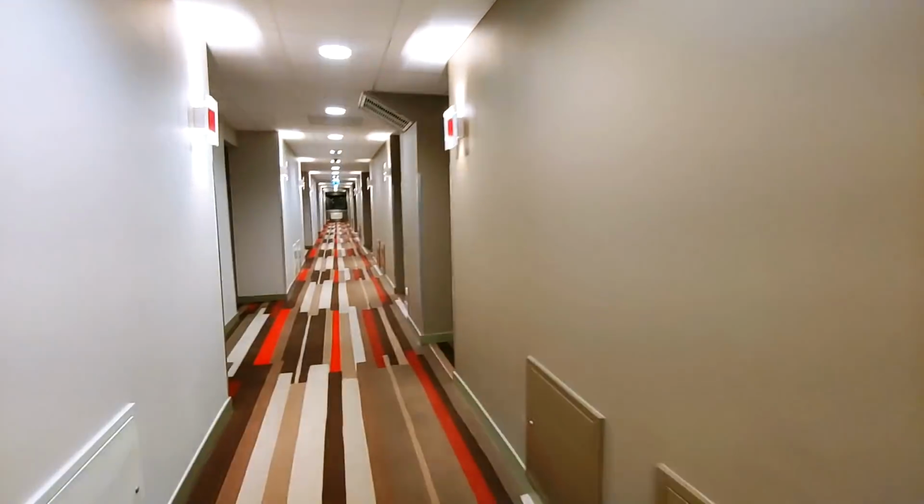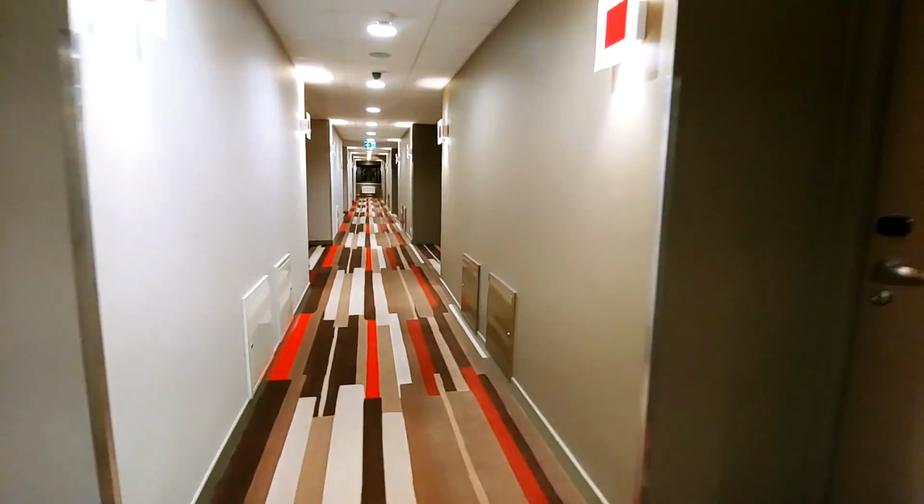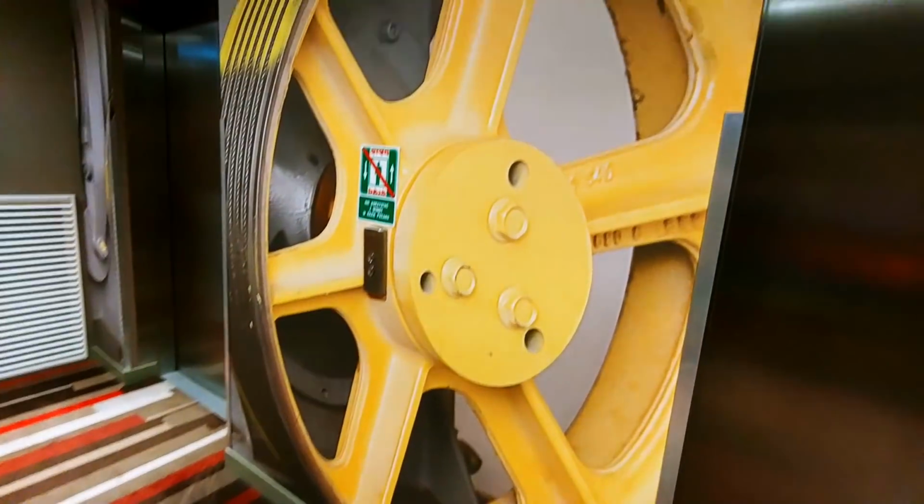And down in the Ibis section, it actually looks a lot nicer, even though the Ibis is a lot cheaper. That is very weird. And the weird thing is, it's got all of the Ibis theming, including these pictures of very nice old lift motors, sadly on modern boring lifts.